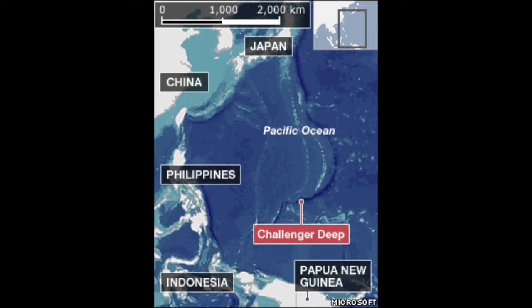To get a better understanding of the trench, we will see just how deep the trench really is. Mount Everest is the tallest landform on Earth. When we put the mountain into the trench, we can see that the tip of the mountain is still underwater by about a mile. This depth is known as negative sea level since the measurement is going below sea level. The Challenger Deep is located east off the continent of Asia.